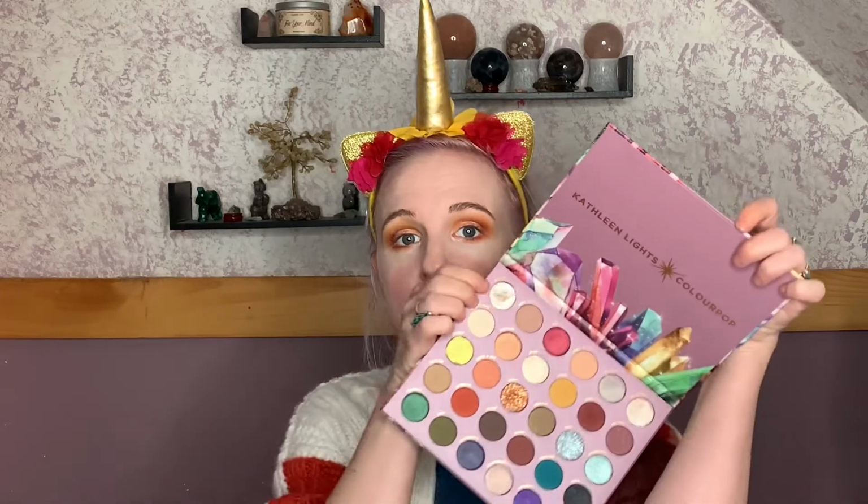But sometimes I find that the shimmers that I put in my inner corner are too much, and they can make my inner corner look really dry and crepey. Whereas the shade Diamond is super pretty and it's subtle, but it does brighten up the inner corner. So I actually really like this shade Diamond. I do. And I was kind of meh about it, as you guys know.